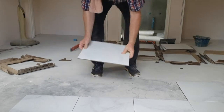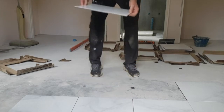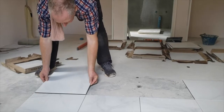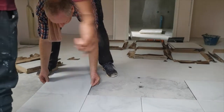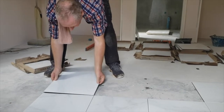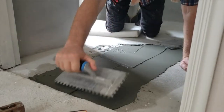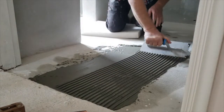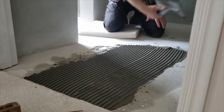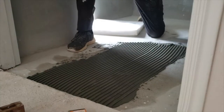Figuring out the marble pattern for the bathroom floor was the biggest challenge. But once we laid it out, the tiles quickly found their correct place in a fresh bed of glue.